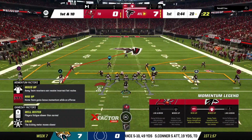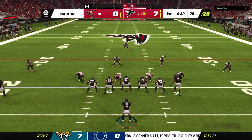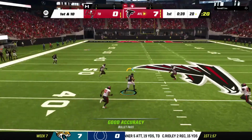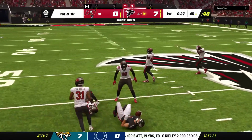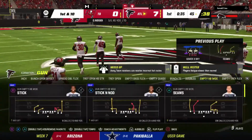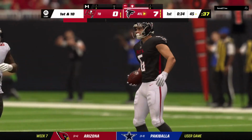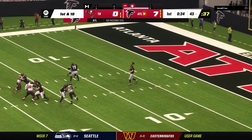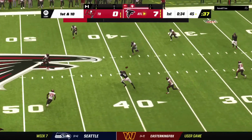The Falcons offense at the line. They've got a 7-0 lead in the football game as well as they start out 1st and 10. A nice looking play to start the drive down the middle and complete. And they'll get it all the way up about 5 yards shy of midfield. Really nice gain of 25 yards.